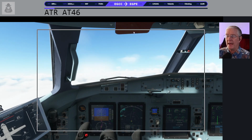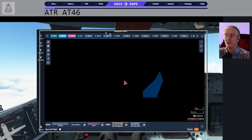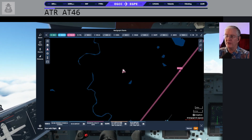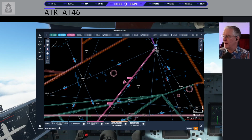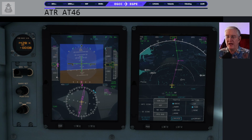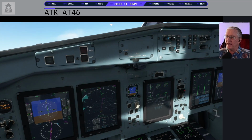And we are now exiting and looking good. So we're exiting that. And then usually what I'll do is after we exit the STAR, I'll zoom this out just a little bit, so it'll show me a little bit more on Navigraph. So now it's climbing us at its best climb. And reset that heading bug.